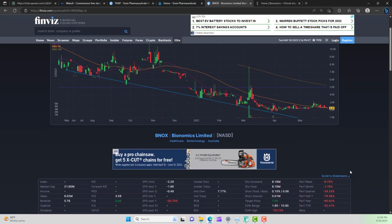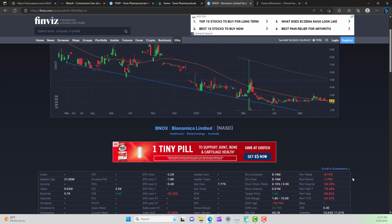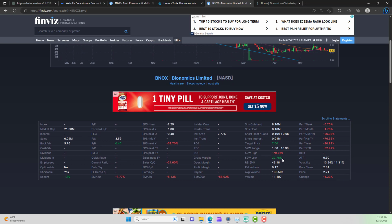So when you look at the company, as you can see, it's been in a very consolidative phase for the past few weeks. It did not do much for the past few weeks, but one time it spiked up all the way in March, all the way to $7. So that is a good indication that we might see some form of volatility for the next few days too if you get a positive press release.